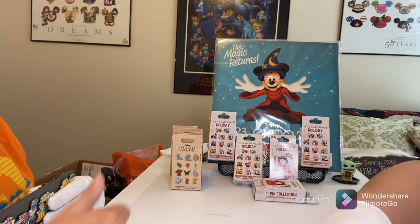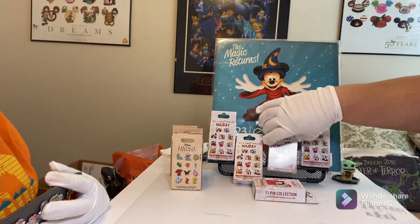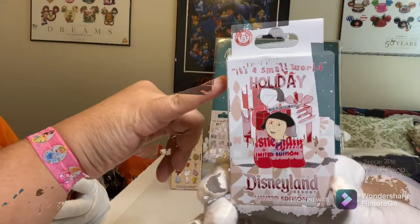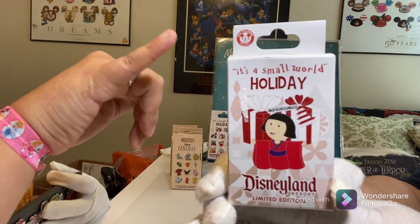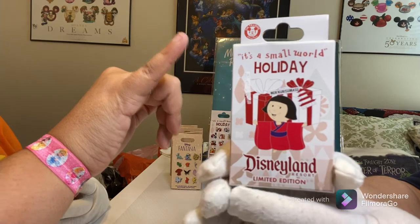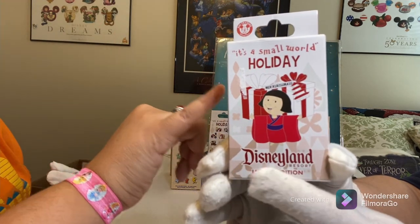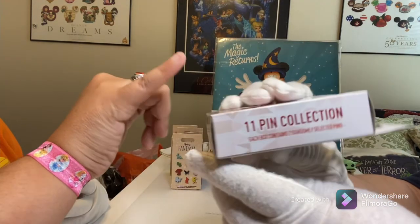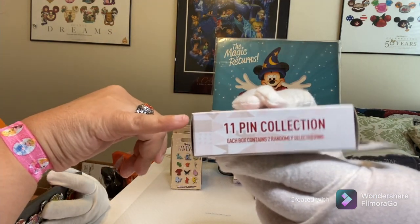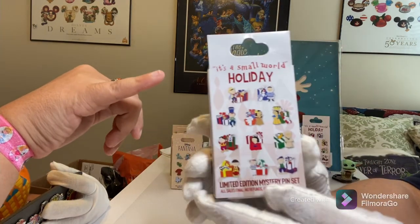So let's get started. What are the purse pins that we got here? We found them at one of our Disney locations when we were on the hunt. We found the 2020 It's a Small World Disneyland exclusive holiday mystery set. This is an 11 pin collection, limited edition of 1,000. You could only get these at the time from Disneyland or Downtown Disney.